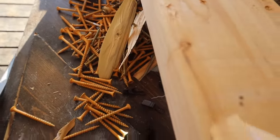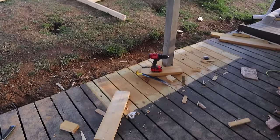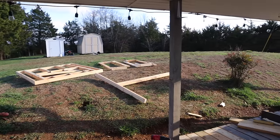Look at all these screws that we're saving. What have I done? I am pumped to bring you guys along to show you exactly what we're doing. You're going to be like, what?